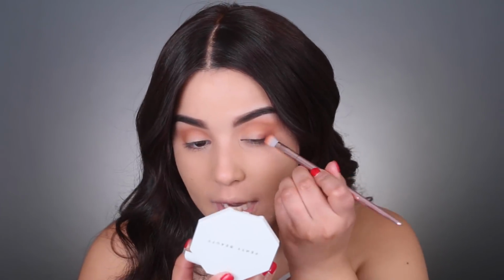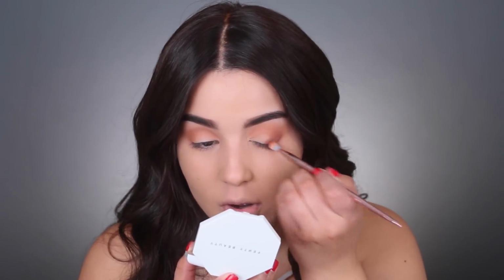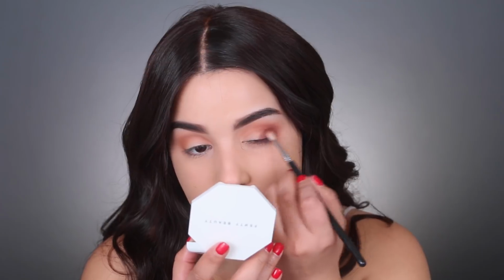As you can see, I'm really not getting much fallout with these shadows, which is just nuts for me, because normally I find cheaper eyeshadow palettes to have a lot of fallout. I'm switching brushes to this guy right here, which is the E36 brush by Sigma. You guys know this is my favorite for a little bit more detailed work.